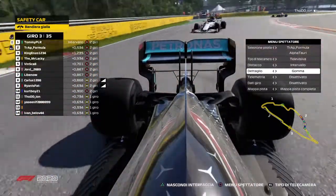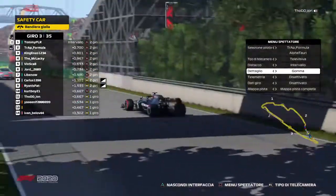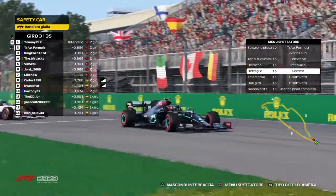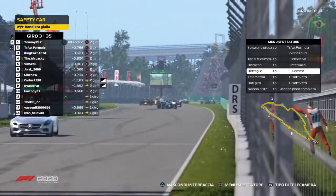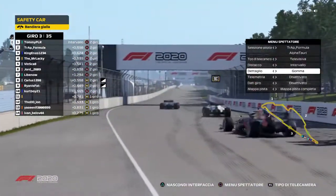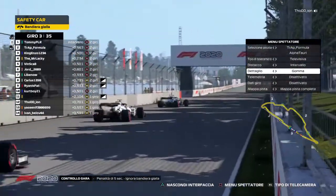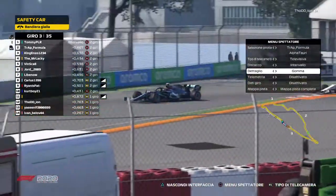Now, the longer the safety car stays out, the better it will be for the medium runners, because we know one thing for sure. The safety car is about to come in this lap, but we know that around lap 8 is when you should be pitting with softs. So I don't know if in these next 5 or 6 laps Tommy, Trap, King Genso, and all the others who are on softs will be able to stretch out their lead as much as possible, being somehow efficient to actually make this strategy work. I highly doubt it. And we're really close to the restart.